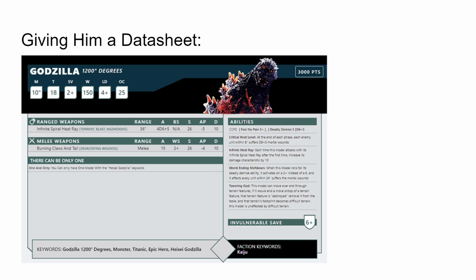I gave him a 6+ invulnerable save, just to represent he can save on any weapon, no matter how powerful it is. He has Deadly Demise 5d6 plus 5, because if you haven't seen Godzilla vs. Destoroyah, let me make sure I pronounce that right.